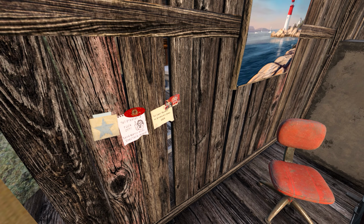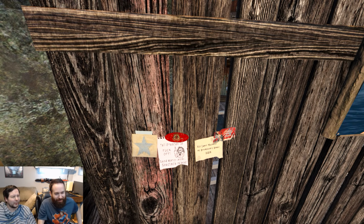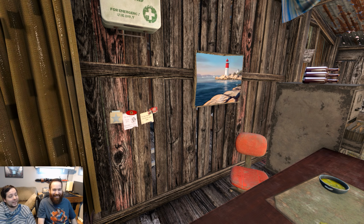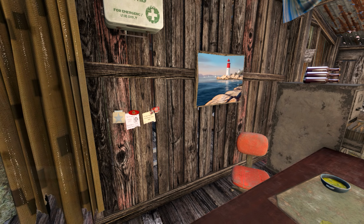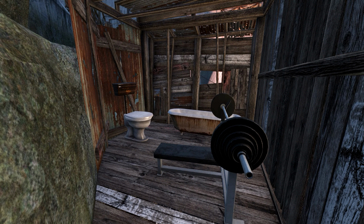Even the prisoners down here are complaining about Preston. Okay, for a second, looking at the lighthouse, it looked like it was a window through it. I was like, where the heck is the ocean? For a second, the 3D kind of worked good. Yeah, that is a nice painting. So they've got their own little workout room and bathroom here. Pump, clean, and poop. This room's got everything you need.